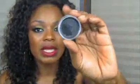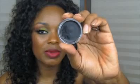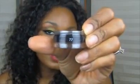I'm trying to rush through this. I know it's taking me forever. But this right here, Inglot's Eyeliner Gel. This is in matte black, number 77. Let me tell y'all something. This is hands down the best gel eyeliner I have used yet. Now, I have not used them all. I haven't used every single brand out there, and I don't plan to, okay?